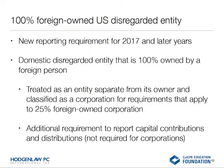In addition, you also have to report more transactions for the disregarded entity than you would for a corporation. For example, capital contributions and distributions. And there could be other amounts that might be reportable for a disregarded entity as well that are not required for corporations.